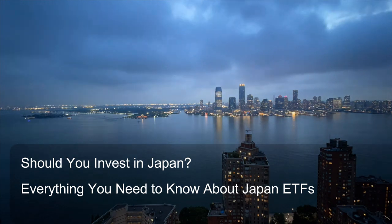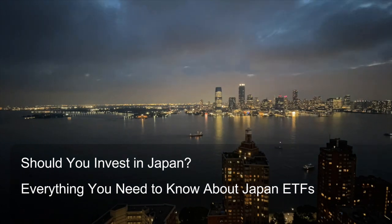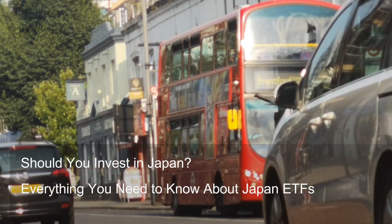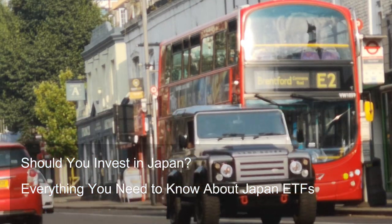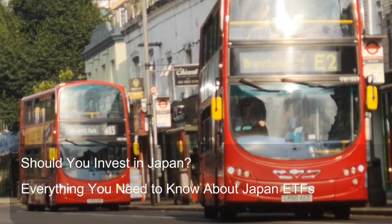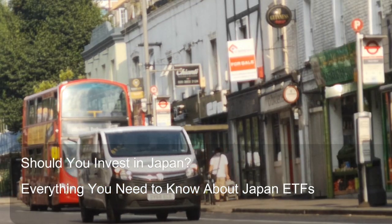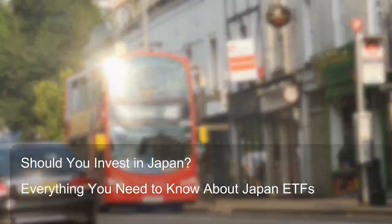Low volatility. These ETFs prioritize companies with historically lower stock price fluctuations, aiming to provide a smoother ride and potentially reduce overall portfolio volatility. How factor-based Japan ETFs use these factors. Selection and weighting. The ETF provider establishes a specific methodology to identify and weight companies within the ETF based on the chosen factor, value, momentum, or low volatility. This might involve using quantitative models and financial metrics.